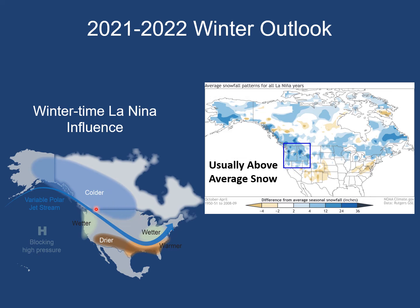So what kind of impacts does La Niña have on our winter weather? Well, our map on the lower left here shows that we often have a variable polar jet stream that kind of lives up through the Gulf of Alaska and then dives down across the Pacific Northwest into the southeastern U.S. And what that pattern often brings is wetter than normal conditions from about the San Francisco Bay Area north to the Canadian border, but also colder than normal air into the northern Plains, into parts of the northern Rockies and the Pacific Northwest. In the upper right here on this map, this shows during La Niña winters our difference from average snowfall in inches. So the main thing here is, you see we have these blue colors across Idaho and the Pacific Northwest indicating during La Niñas we typically see above normal snowfall during the wintertime.